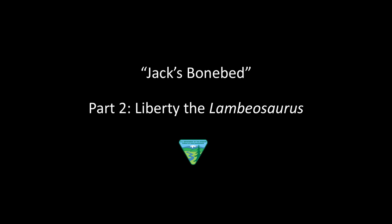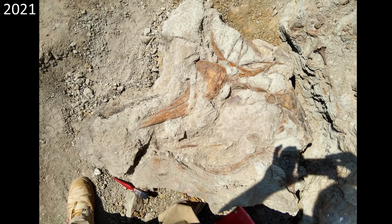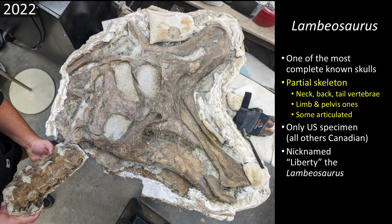So what else? Well, this is my part of the story, unfortunately. This is Liberty the Lambeosaurus, Jack's Bone Bed, Part 2. Back in 2021, we excavated this, which turned out to be a beautiful skull of Lambeosaurus, one of the most complete known skulls. This is on the other side of the site from all those bones I just showed you. The only one from the US, and we called it Liberty. Now, it wasn't just a skull. You can see the neck in this photograph as well, but it has a partial skeleton with it too.